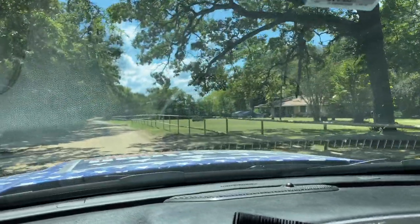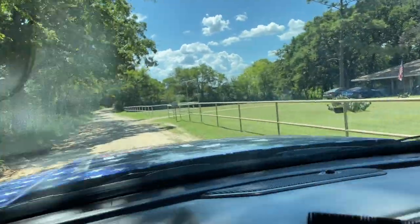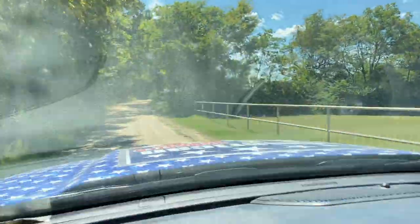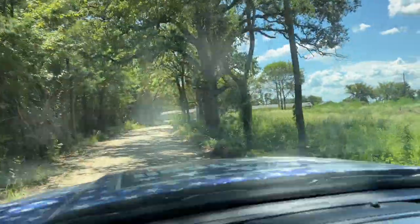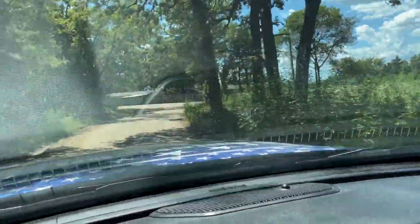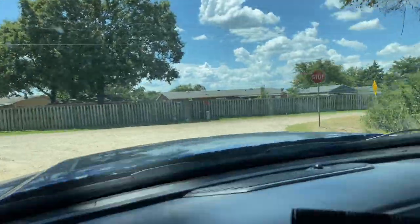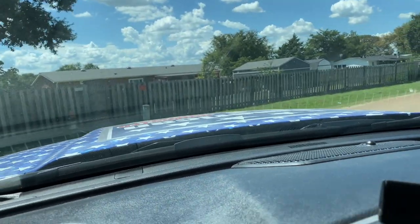All right, this GPS has me going to some real, real country or remote area. Customer did not tell me it was down a gravel road. Not that it really matters. Let's see. Hopefully, this is the right address. Going down this dead end.